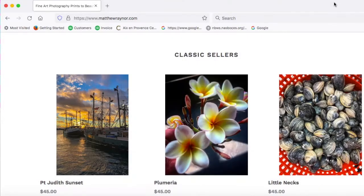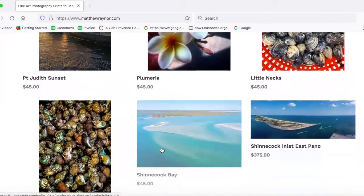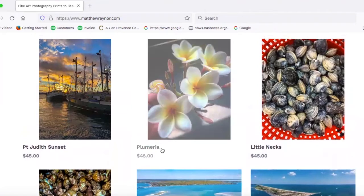Here's your home page on your website. Do you want to talk about these photographs at all? Anything? Yeah, sure. I mean, just tell me where to click.